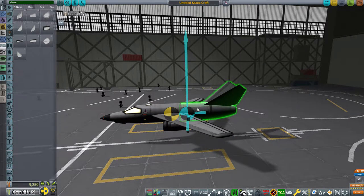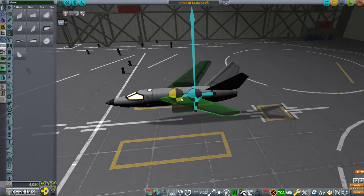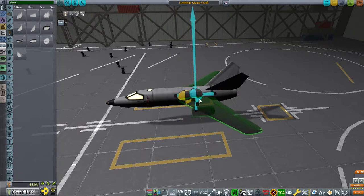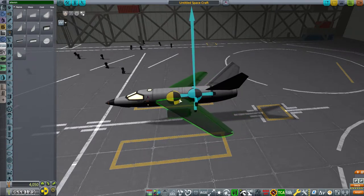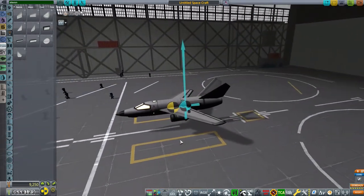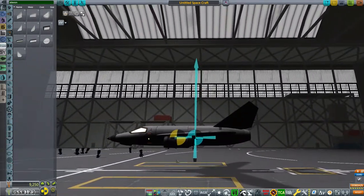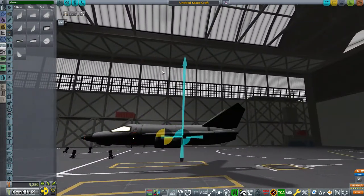So therefore, what we can do is, as we put more of these... Right, the only thing is, I kind of want a little bit more mass up the front. That's the only thing I'm concerned about. But I should be able to sort something out with this.